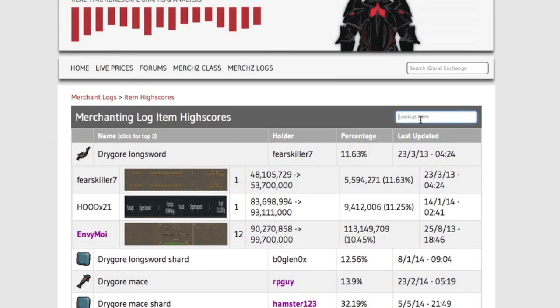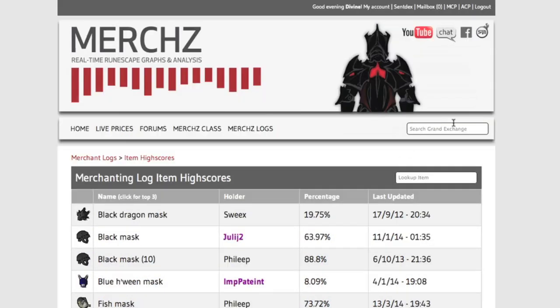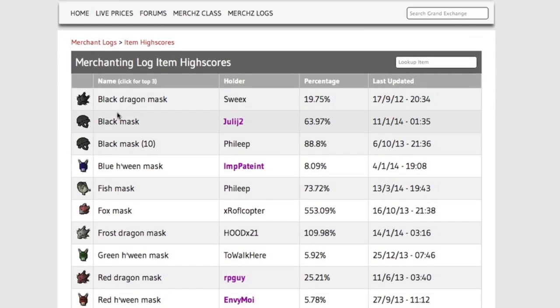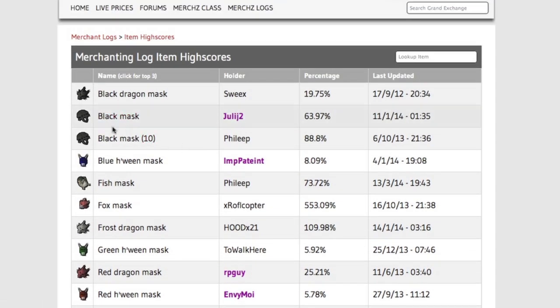So yeah, this is great in my opinion. You can pretty much look up any word that you would look up in a search Grand Exchange box, and you'll find all the records there. It's quite nice. What you can't see are the items that nobody has on their log.